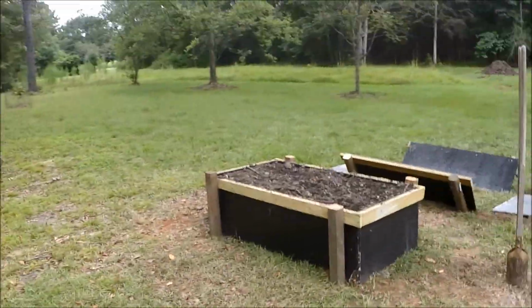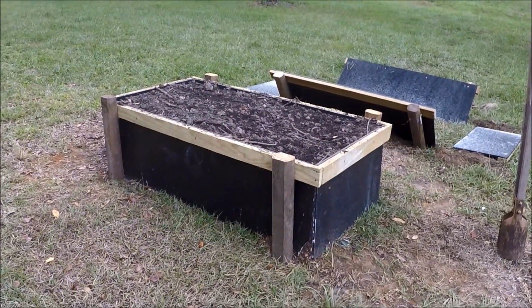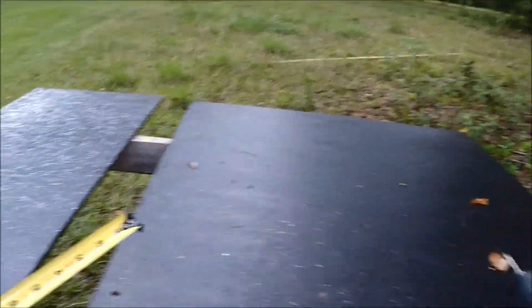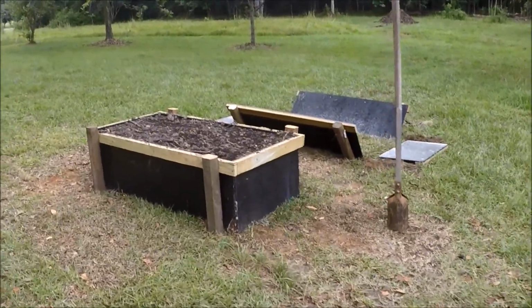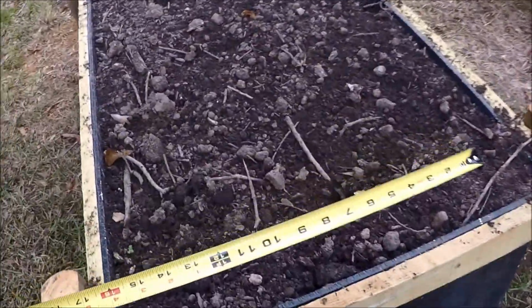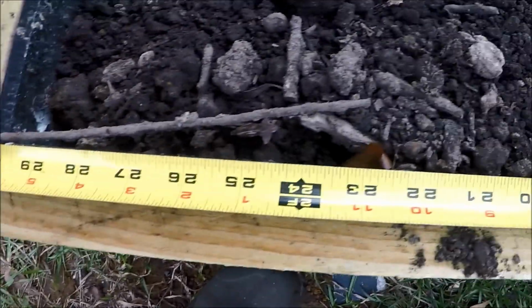So they're 18 inches high, and then each one of them is one length of hardy board long, five foot. And then I'll cut this board in half right here to make the sides, which is half of 5 foot, which is of course 2.5 foot. So 2 foot 6 inches.